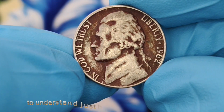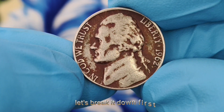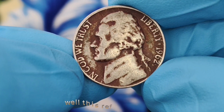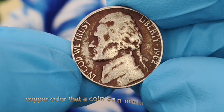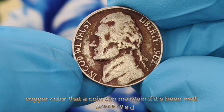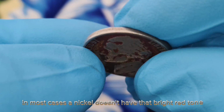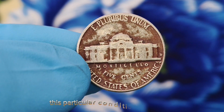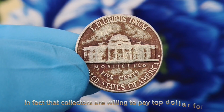To understand just how rare and valuable this coin is, let's break it down. First, what exactly is red color condition? Well, this refers to the original vibrant copper color that a coin can maintain if it's been well preserved. In most cases, a nickel doesn't have that bright red tone, which is why this coin stands out. This particular condition can be so rare, in fact, that collectors are willing to pay top dollar for it.